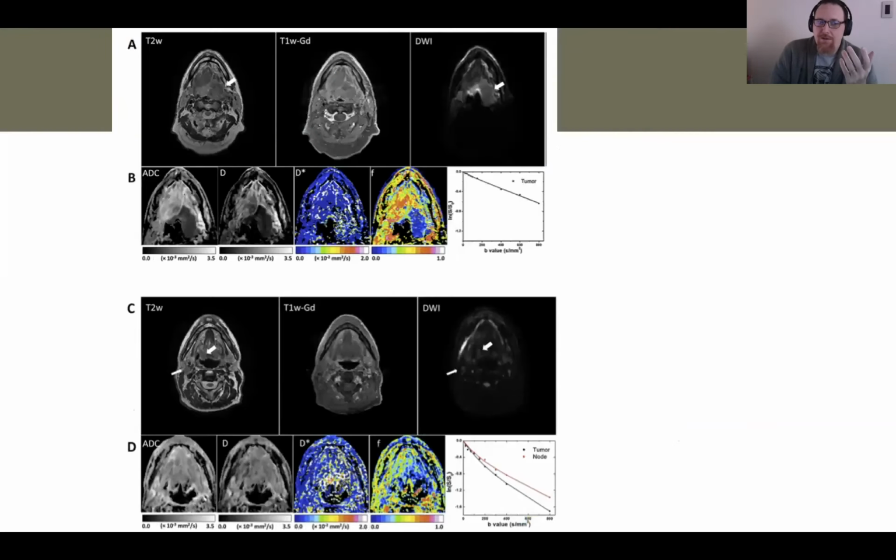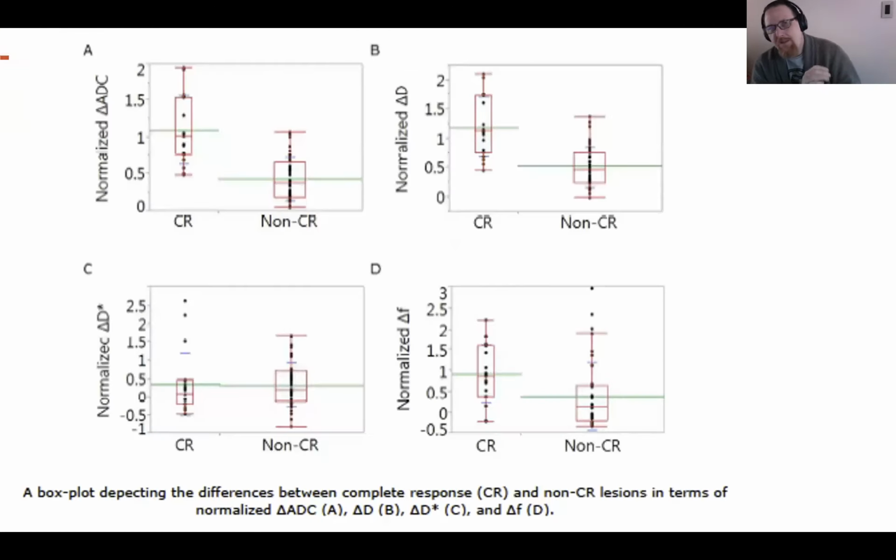And what was nice was we could track these things on the primary and the nodes that did not exactly respond the same way. So sometimes the node would respond very quickly and the primary wouldn't. Sometimes the primary would respond very quickly and the node wouldn't. But the trend in terms of DWI alteration, diffusion alteration preceding the volumetric shrinkage was impressive. So much so that if we normalized by any number of diffusion parameters, we could predict which patients had a complete response. Now again, complete response here is complete response mid-therapy, which patients had no tumor after 3 weeks, right? So pretty impressive work there.